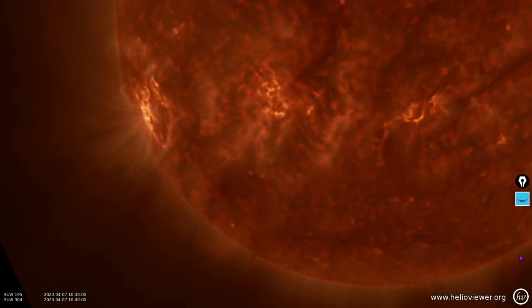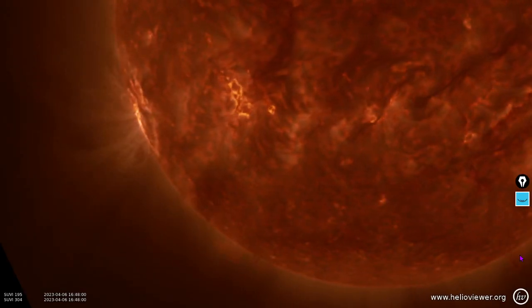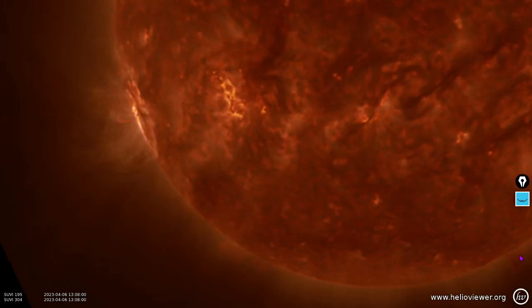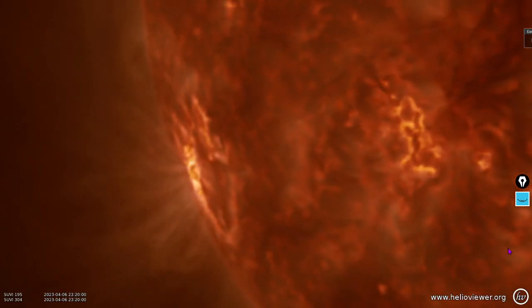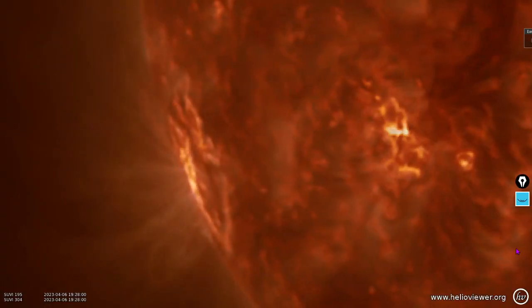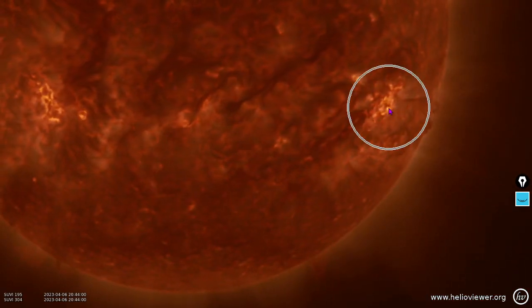So we've got this new sunspot. I don't memorize the names because that's useless information. That is the most magnetically complex region for the solar photosphere. You're actually looking at the corona in this imagery. Here's a close-up of that sunspot. And of course, we've also got this sunspot setting over here in the southwest.